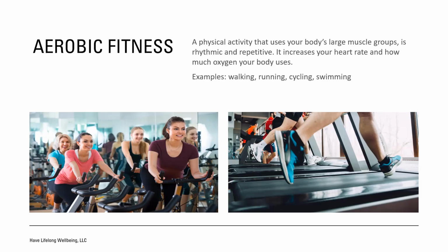There are a lot of different types of aerobic activities that you can choose to achieve aerobic fitness. Aerobic fitness simply means that your heart rate is a very healthy heart rate, your blood pressure is healthy, and it's how much oxygen your body uses. And the more big muscles you open up, the lower your blood pressure will go.